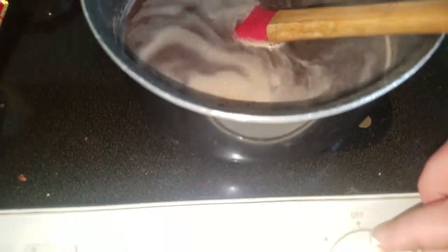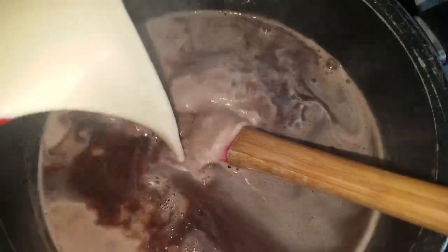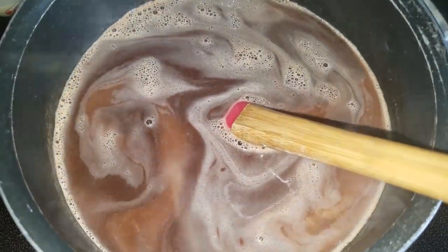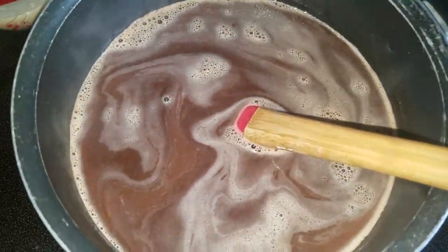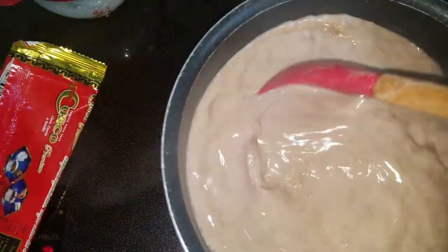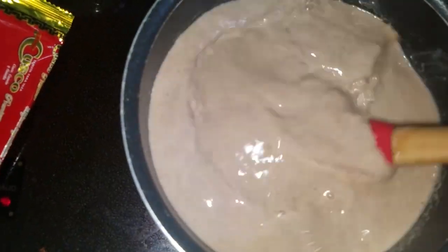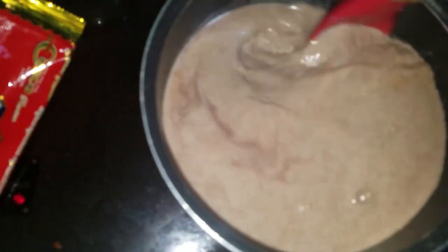Now I'm just going to turn off the heat, and I'm going to get the evaporated milk poured in here. It says to add 3 cups. All right, here we go. Going to give this a nice stir. And as you can see, it's lightened up a lot. Okay, and just going to get this poured into mugs, and then we are going to try it out.